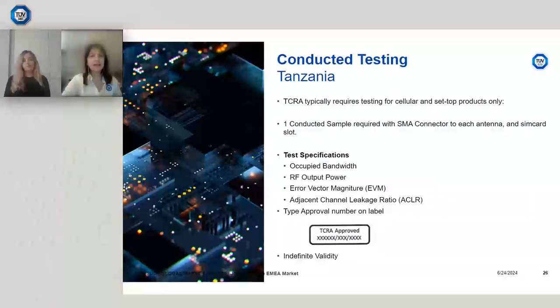Thank you, Kate. Tanzania's regulator TCRA requires testing for all cellular and set-top products. For these products, they request a single conducted sample with SMA connectors added to each antenna and a SIM card slot to add a testing SIM card. The regulator typically conducts a variety of conducted tests, including occupied bandwidth, RF output power, EVM, and ACLR testing, prior to conducting a full review of the EU test reports to confirm they align with the requirements.